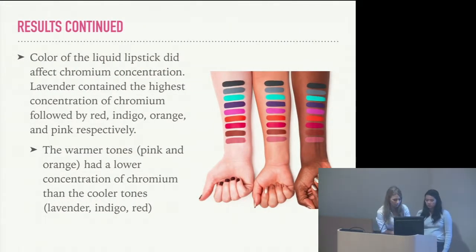So we found that the color of the liquid lipstick did affect the chromium concentration. With lavender containing the highest, followed by red, indigo, orange, and pink, respectively, and that the warmer tones had a lower concentration than the cooler tones.